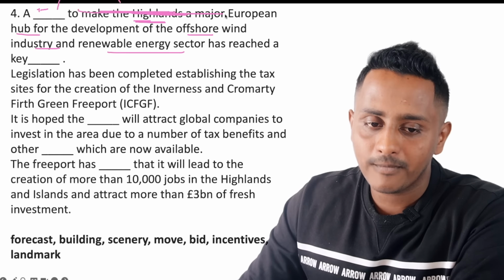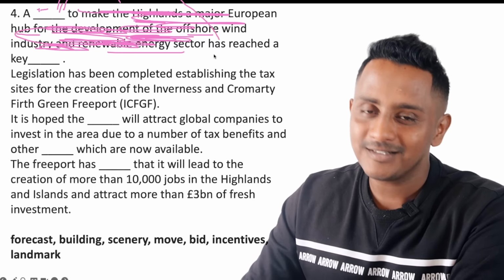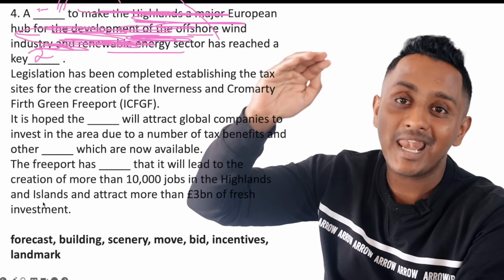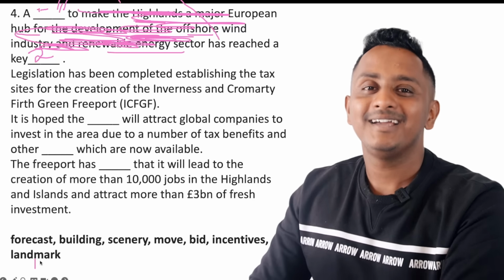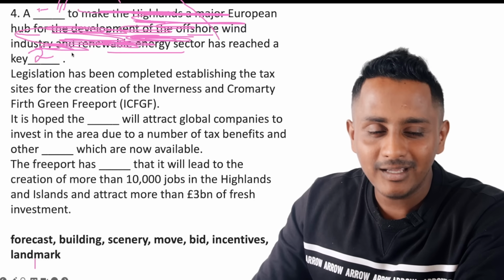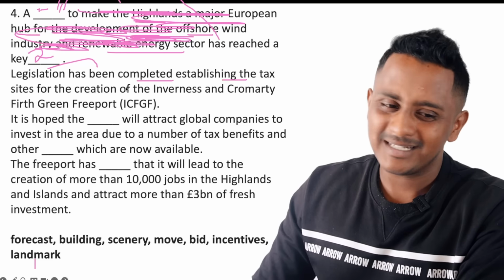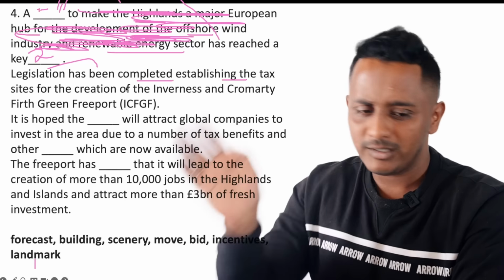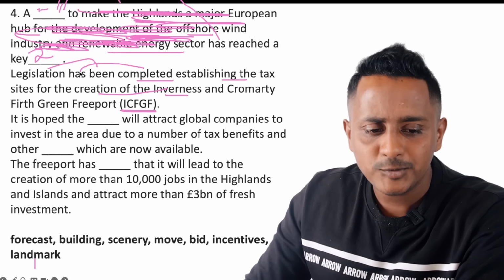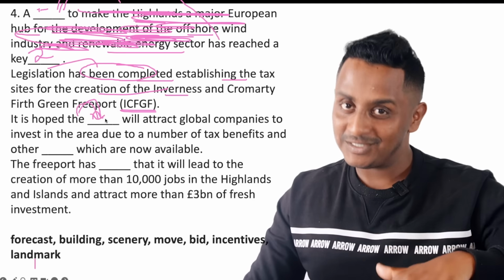Now, the acting noun is this dash. Dash has reached a key achievement, a key landmark. Guys, getting it? Something has reached a key landmark, means they have done something. What is that something? We will see. Legislation has been completed, establishing the tax site. Some rules, regulation, government things are all done for the creation of the Inverness and some company. Something has been completed. It is hoped the dash means something which is already done.